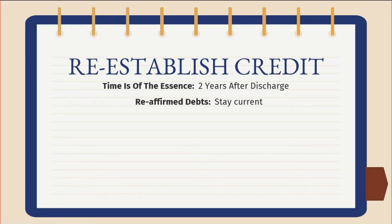For example, if you had an auto loan, you still need your car to get back and forth for employment, and you said, I want to keep my auto loan, and the bankruptcy court agreed, that would be a reaffirmed debt. So you want to make sure any debts that are reaffirmed, you continue to make the payments and stay current, because they're going to help your credit in reestablishing your credit.